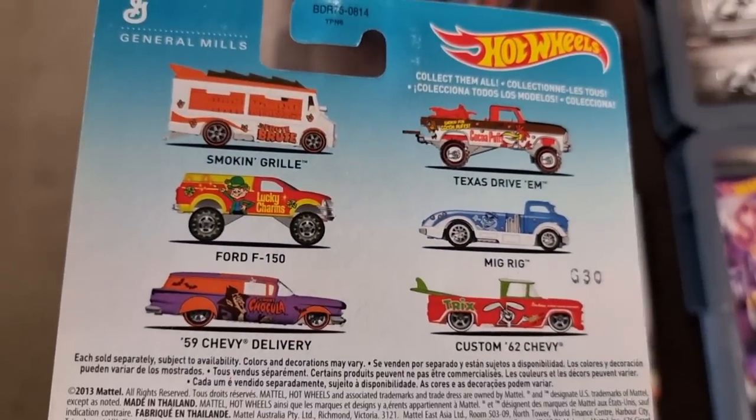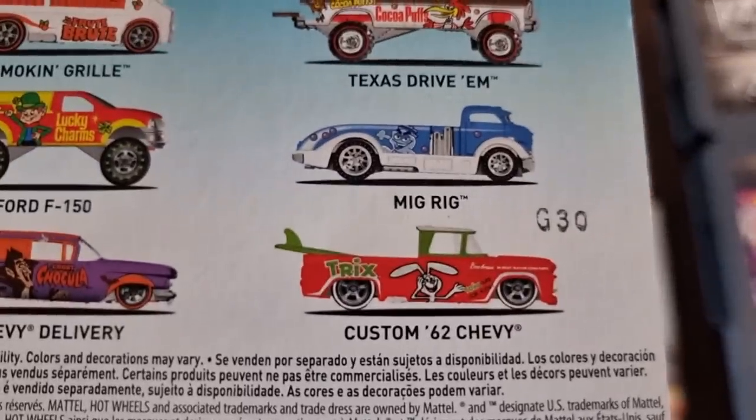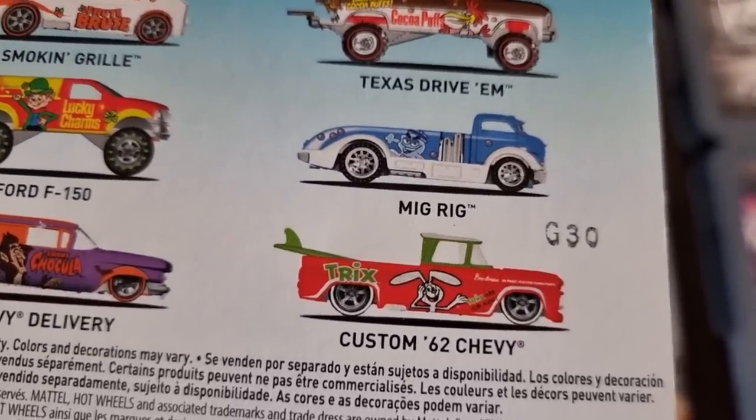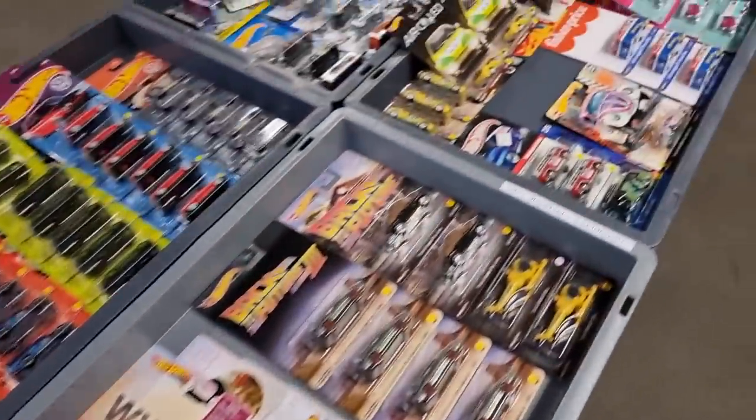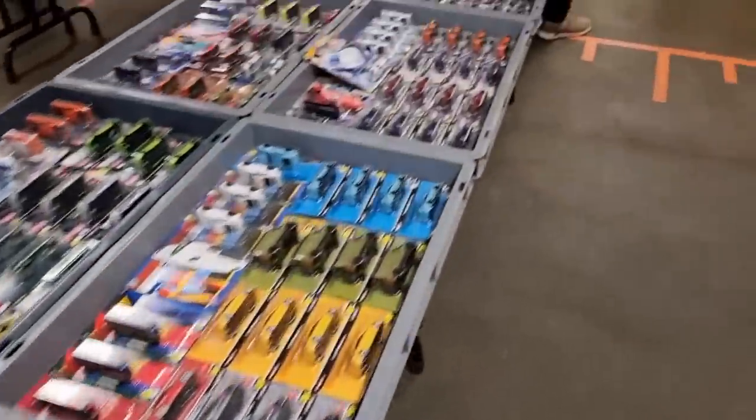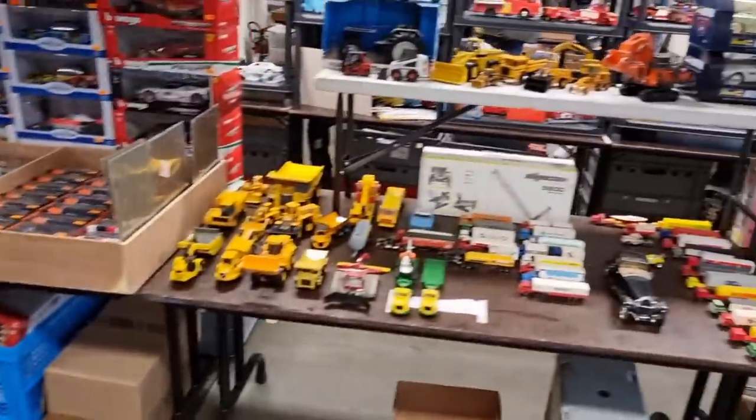Ah, this is the complete set. Ah, custom 62 Chevy. Terrible. Should be an Airwolf. Really. Okay, let's go to the other side. Oh, I already see some cool stuff over here. Don't worry.